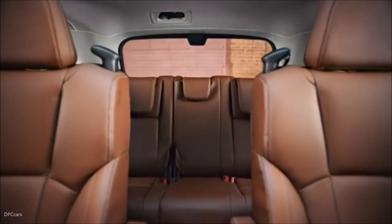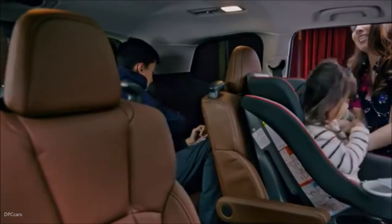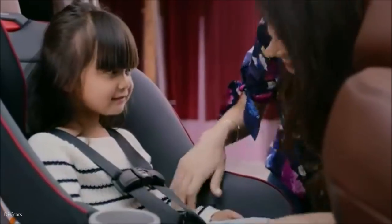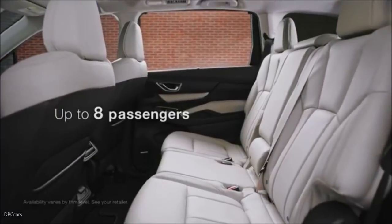Supportive second-row captain's chairs offer considerable comfort and space, while strategically placed grab handles and levers grant ease of access to the third row. Extra-wide rear door openings will help the whole family load with ease. You can also opt for a second-row bench seat to accommodate up to 8 passengers.